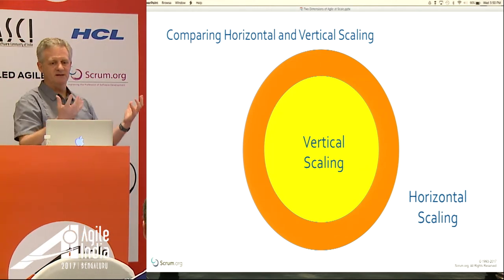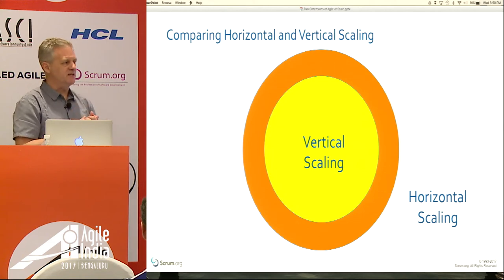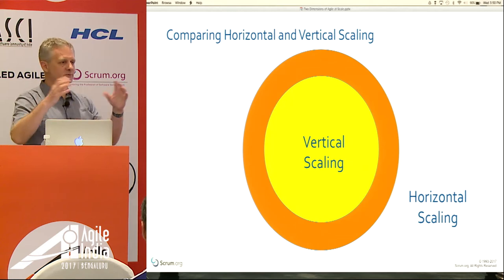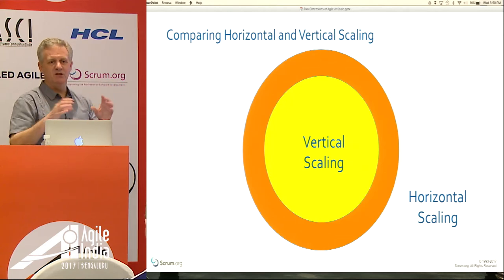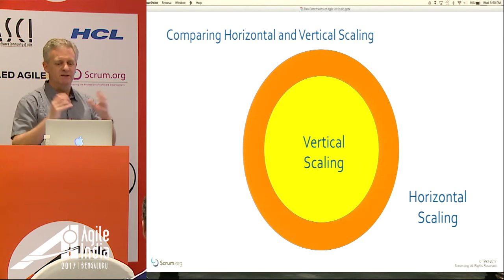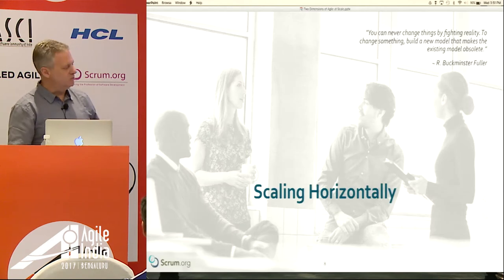If you're building a big complex product, vertical scaling is really important. And if you're the only team in the organization, or the only group of teams in the organization doing that, then you may encompass all the horizontal scaling within you. But generally speaking, most organizations have a mix of both.